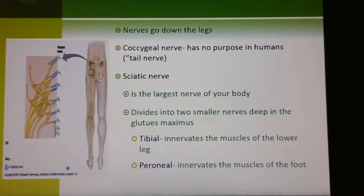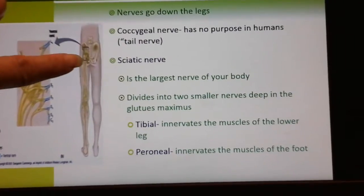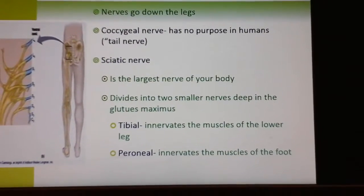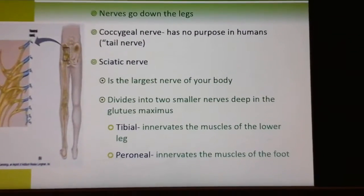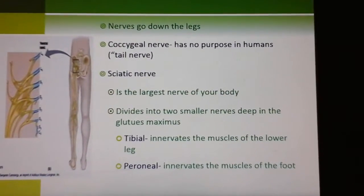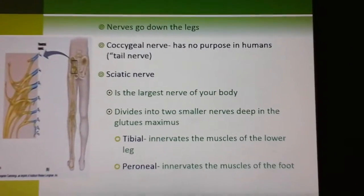Now, you've all heard of your sciatic nerve. It's the largest nerve of your body. It actually runs down the back, down your thigh, and it splits. Okay? And so it divides into two smaller nerves in your gluteus maximus. Your tibial nerve obviously has to do with your tibia, and so this tells the muscles of your lower leg what to do, like your gastrocnemius. And then the peroneal actually tells your feet and ankles what to do.